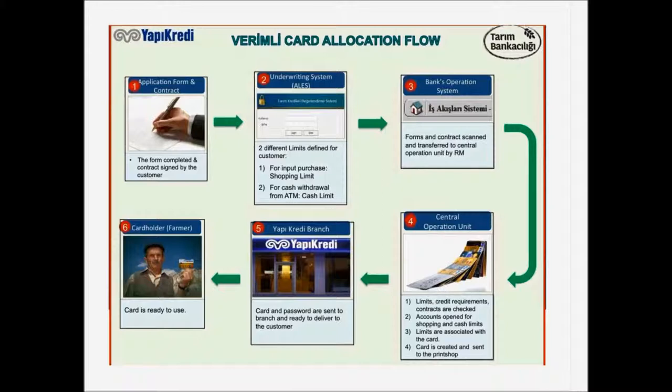The card has two separate limits. The first is the shopping limit for input purchase from merchants. The second is the cash limit for cash withdrawal from ATM. When the relationship manager in the branch calculates and approves the limits through ALES, the relationship manager scans the forms and contracts of the verimli card and transfers them to the central operational unit in the headquarters. The central operational unit then checks the limits, the requirements, the contracts, and opens the accounts for shopping and cash limits. Then they associate the limits with the card and send the card to the print shop.